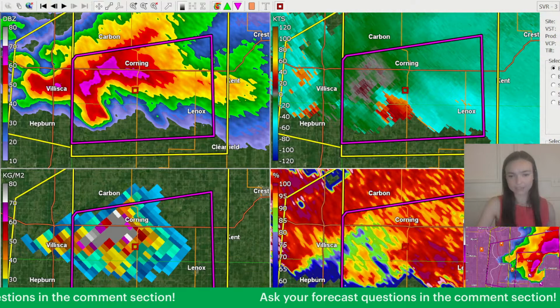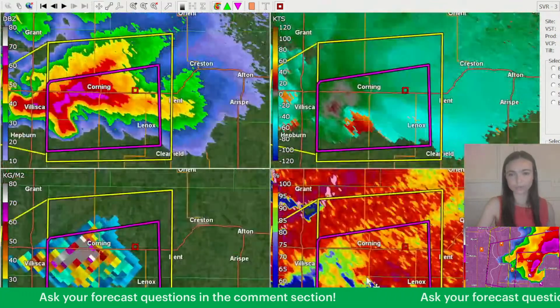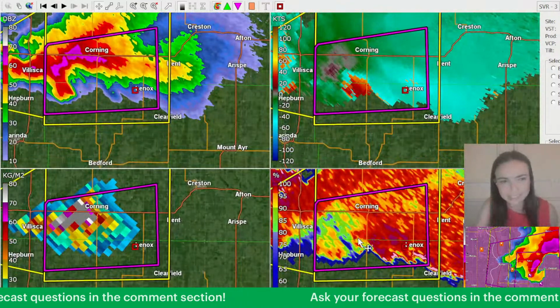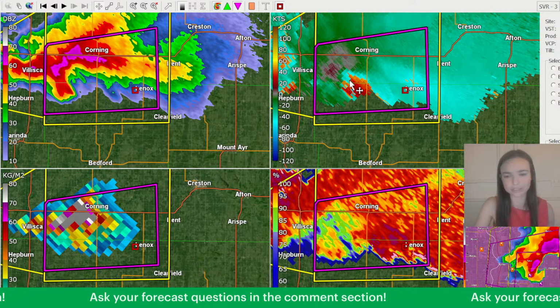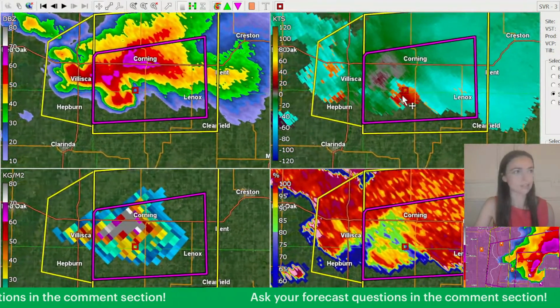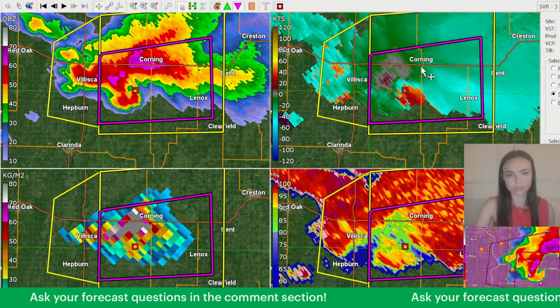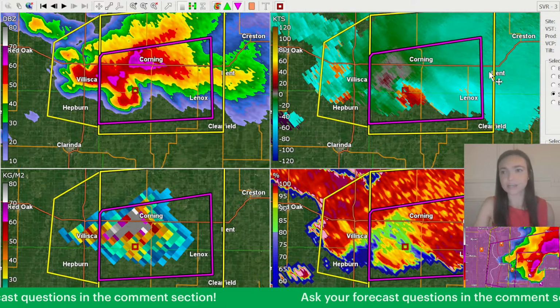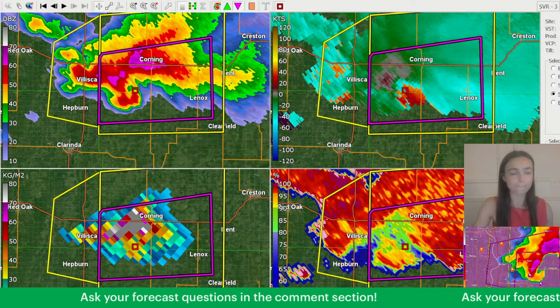Here's that tornado warning. Go back to this confirmed tornado warning that's moving through Corning and Lenox right now. It's very, very obvious where the tornado is. Very obvious. I'll put that red square over it. Debris being lofted into the air from this tornado. Very scary, dangerous situation.